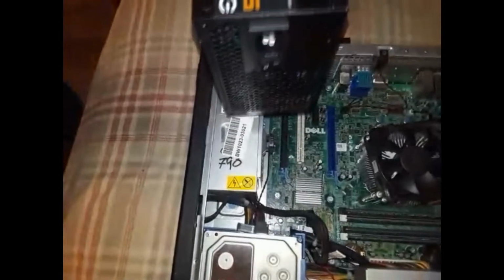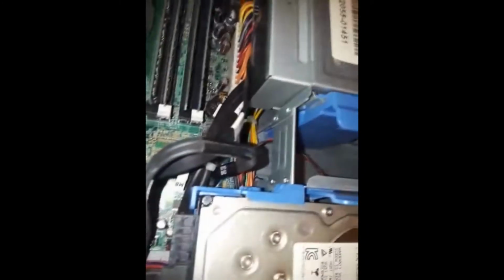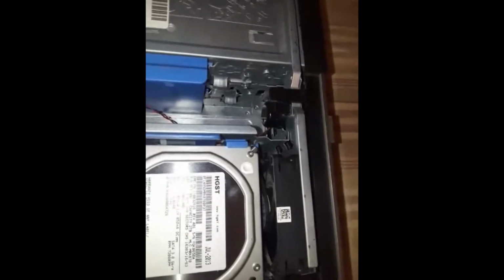Do you think this will fit in there? Doesn't look like it, but it's worth a shot, I guess. And I think that is my 2TB hard drive, if I'm not mistaken. I think. Probably. I don't know anything about computers.